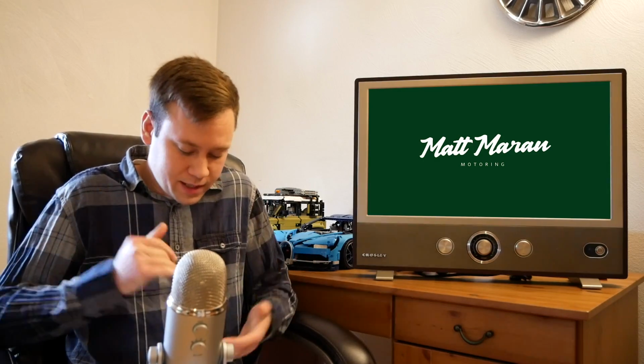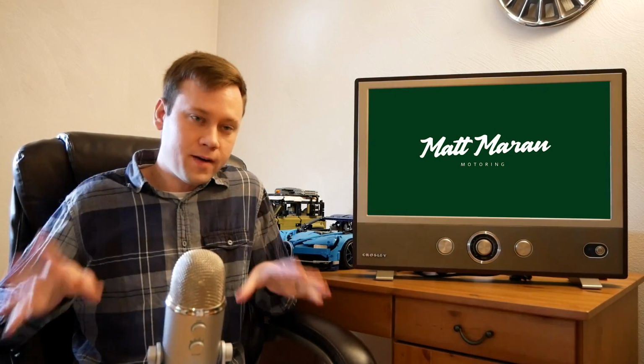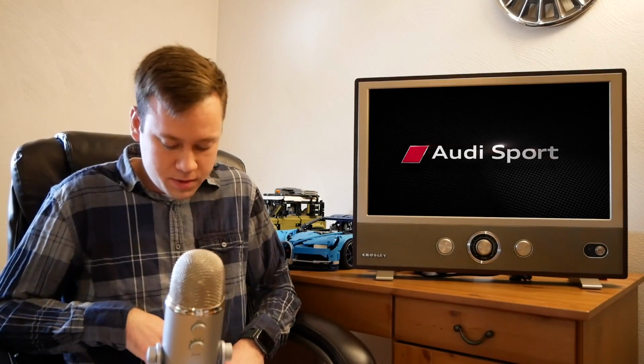And some other somewhat related news here. Autocar has a new report this week that's talking about how the RS team at Audi is going to be starting to work on some new electrified vehicles. A lot of it is fully EV stuff, but there is some just plug-in hybrid stuff as well.